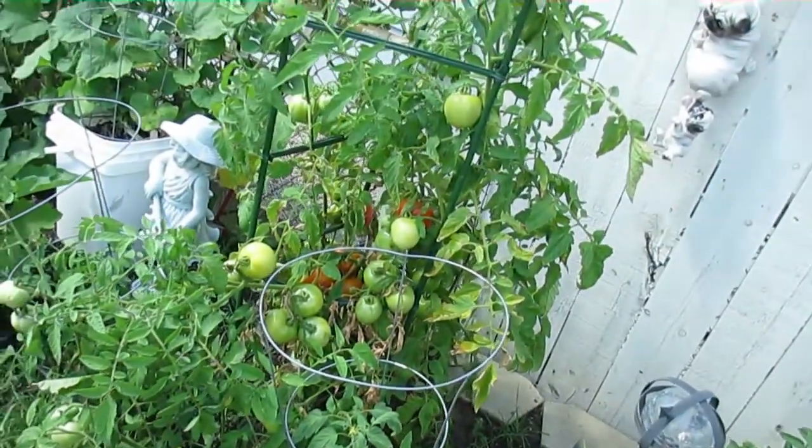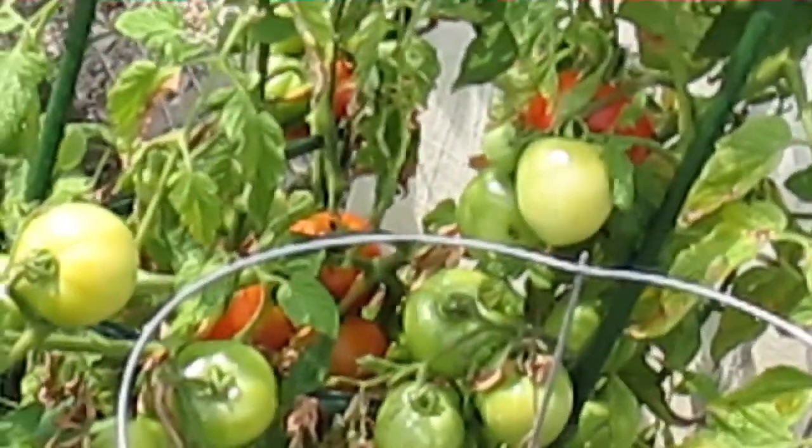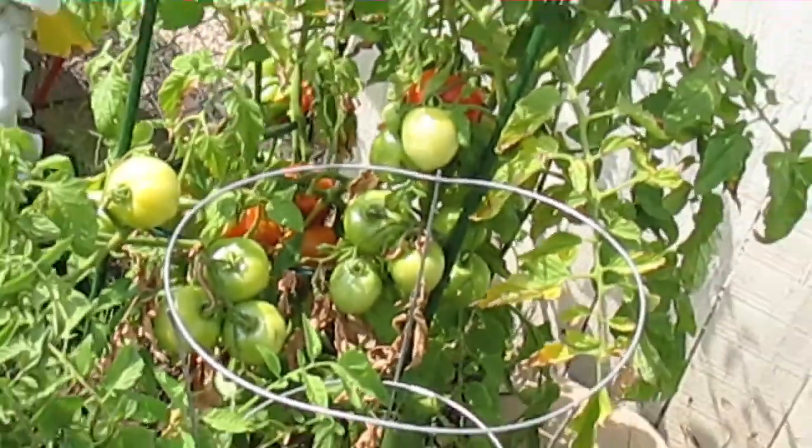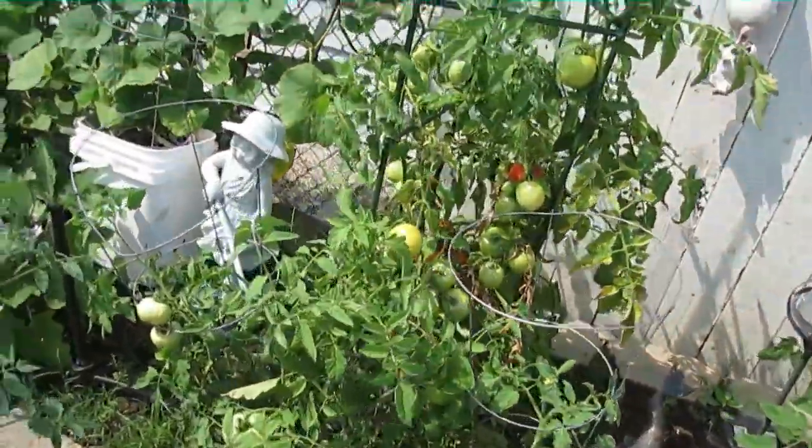More tomatoes. And they're turning nice and red. So those are going to be ready in a day or 2. Are you picking that zucchini? I'll pick it in a little bit. Did you show it? Yeah.